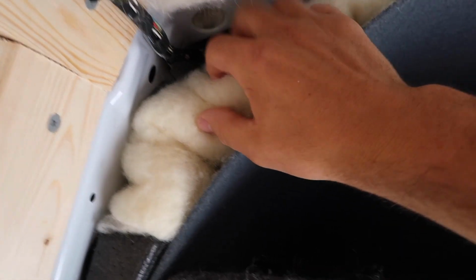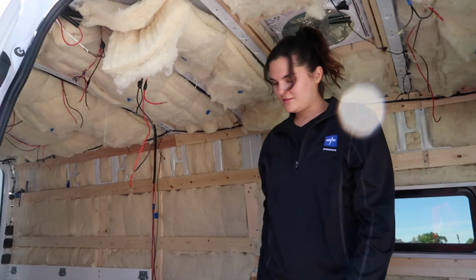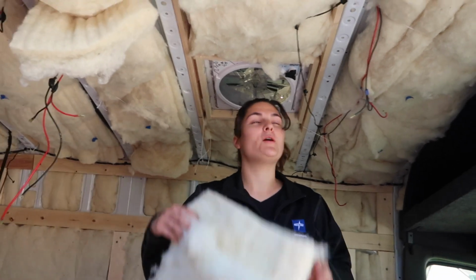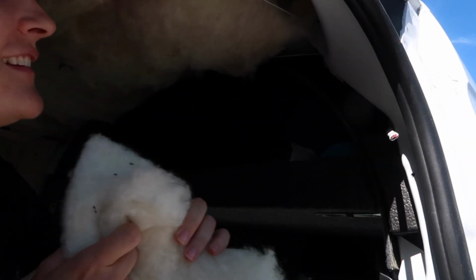Woo! You can see that I've got the insulation shoved in there pretty good. It's not super tight because it does need a little bit of room to breathe, but it's good on that side. Now I need Shelby to come help me because my big hands don't fit back there. I heard you needed my help. Yeah, I have fat hands. So you need me to put this in there. Yes. Okay, in the dark abyss. I can try that. I can do that.